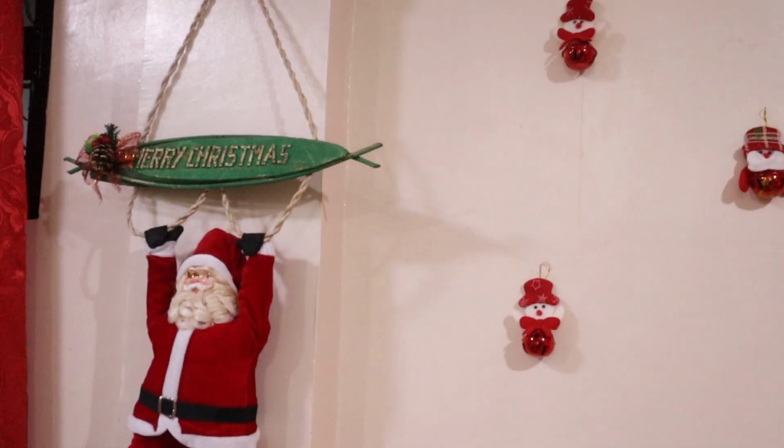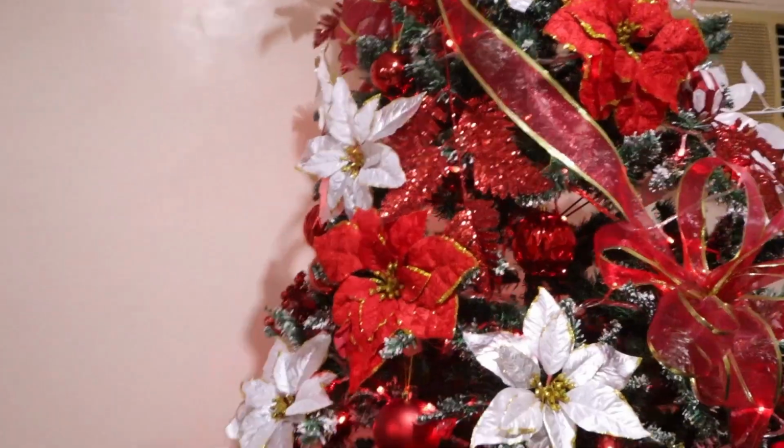And here, we have Santa. Merry Christmas. He's not complete yet because we're waiting for Dad to arrive, since they still have a company party in Manila. So, he's gonna arrive here a few days after.